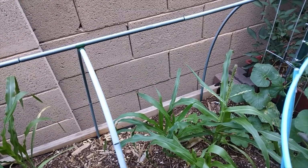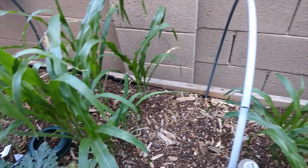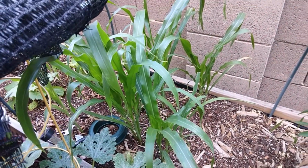I feel like that's too early, but I don't know. I'm not a corn farmer, so we'll kind of see what happens. And then the one in the middle is actually the tallest.